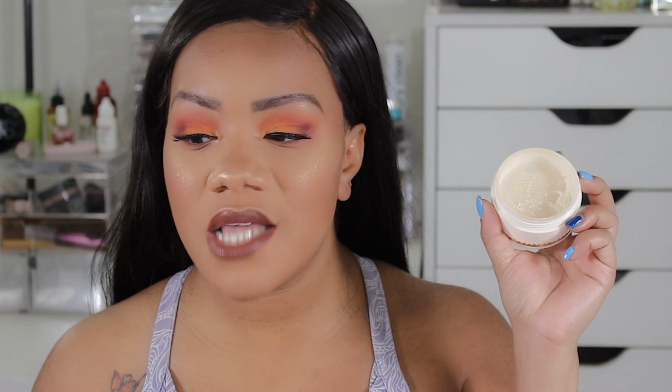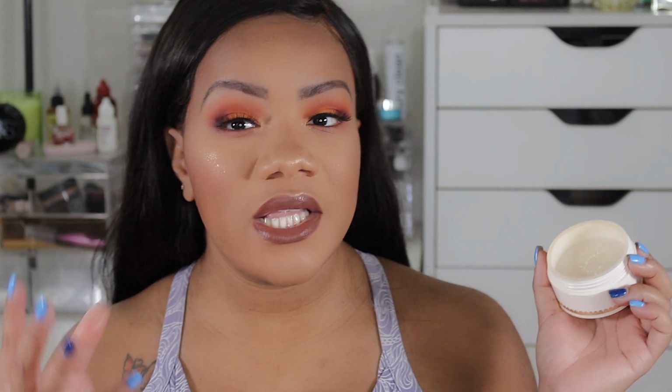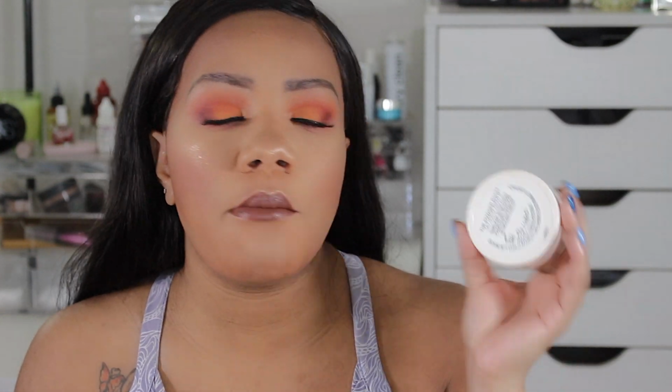So if I'm using a more yellow based concealer, a lot of the times I like to use a vanilla based powder to really combat that and make sure that they work well together. So like I said, one of these I'll definitely probably be using if it's a yellow based concealer. Now again, this is really nice because it sets my concealer, but it also brightens really, really well. Love it.